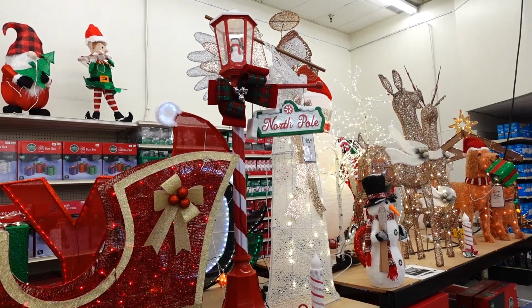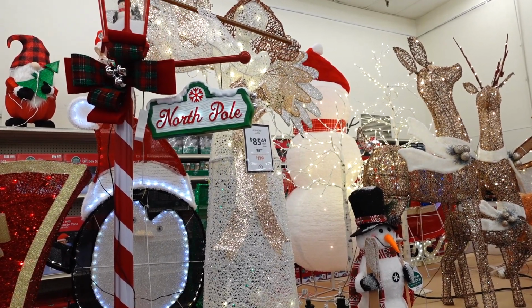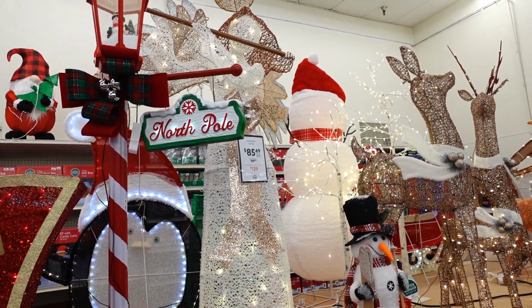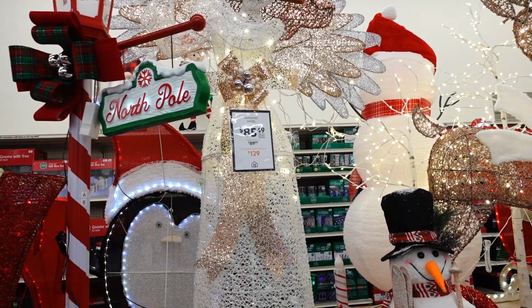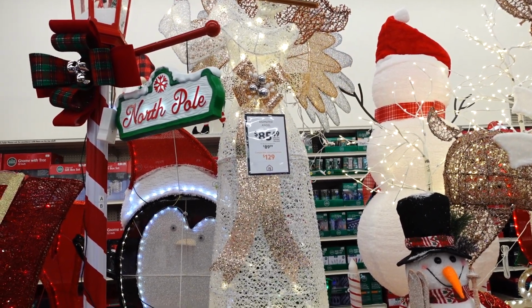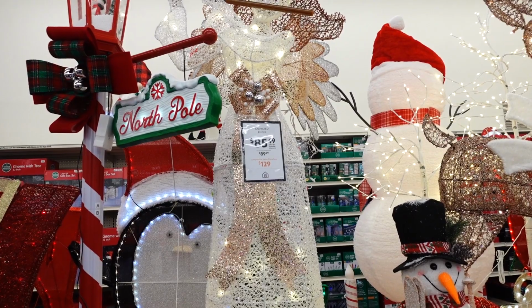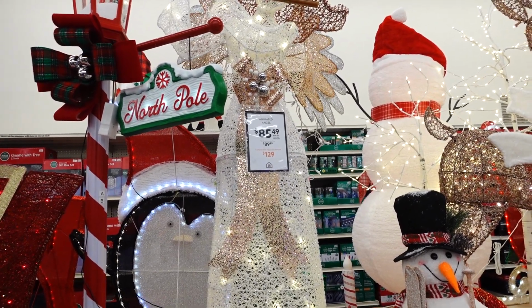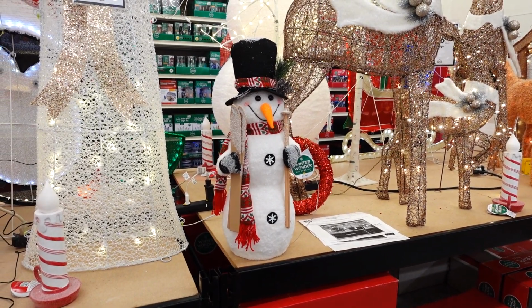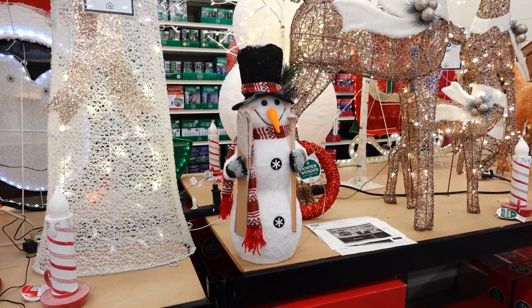It's real cute. The animated angel is beautiful. And it's playing the flute. And the wings move back and forth. The animated angel is $85.49 compared to $129. That is real cute. I am a sucker for snowmen. And the snowman is really cute.